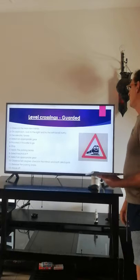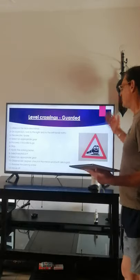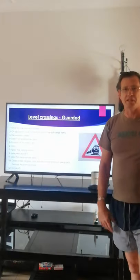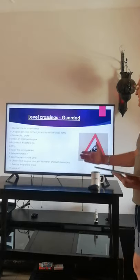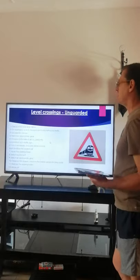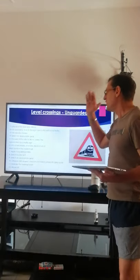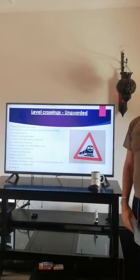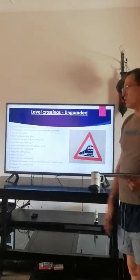Level crossings, where it is guarded, guys, it's important. Do not presume there is not a train coming. Anything can be coming. Do not presume. Where there is a guard, follow the procedure and go. When it is unguarded and there is a train, do not just ride. Please just make sure. Do your observations, reduce the speed. Wait approximately 5 meters from the rail. If you don't see anything, then follow the procedure, start, accelerate and go off.